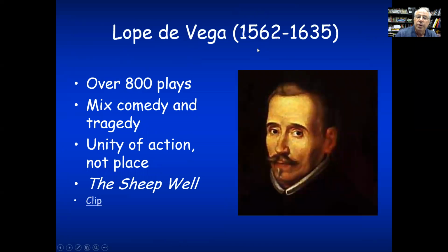Lope de Vega was really considered the Shakespeare of his country. He wrote prolifically, 800 plays. If you figure he had a career of 50 years, that's about 16 plays a year, so cranking out a play about every 3 or 4 weeks.